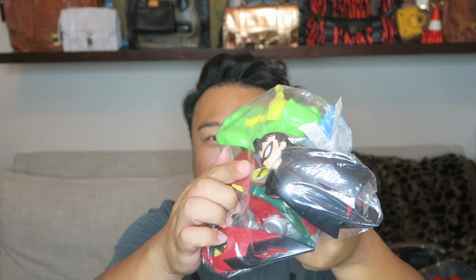So the first thing, I had to get this for the kids. Zach loves Teen Titans Go, and it has this Robin toy in here, and then it has a little card for Eliza. So I got this for $3.99. Oh, and also this is when we went to Savers, at the beginning of the video.